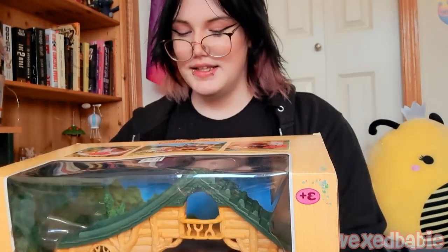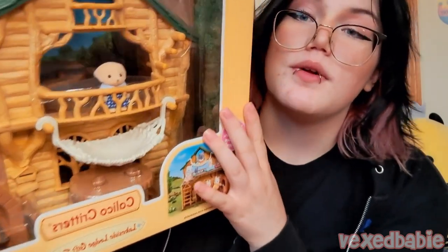I bought something. I'm so excited. This is the Lakeside Lodge gift set, and it comes with a little puppy.